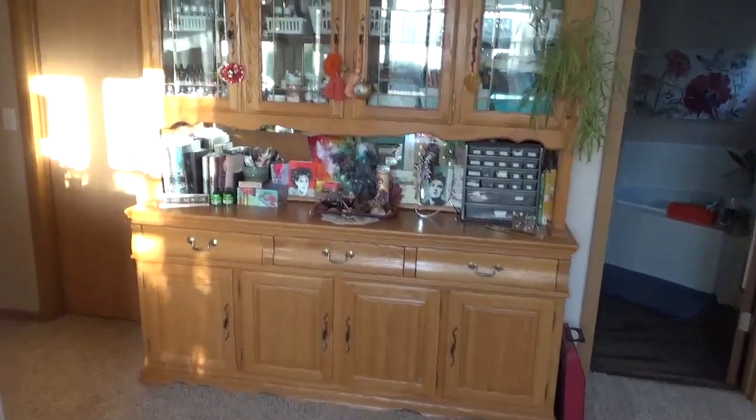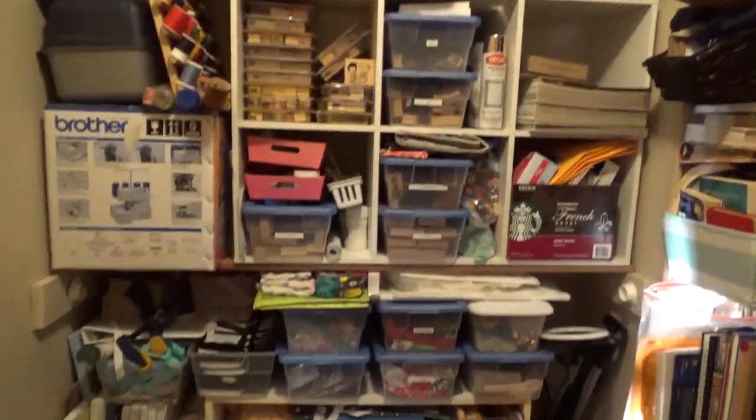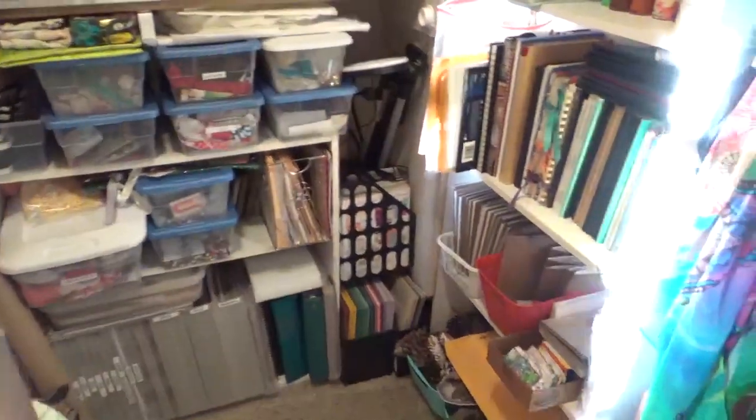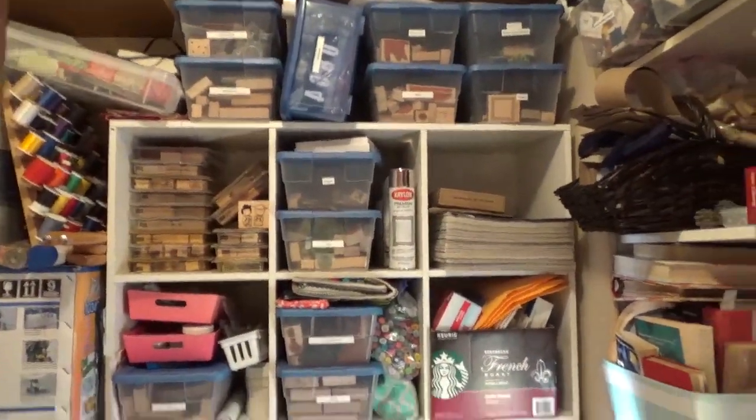I have a lot of things stored in there. And then I also have things stored here on this side of my closet. So yeah, got a lot of stuff. This area is still organized chaos. So that's all I'll say about that, but we'll visit that in a little bit.